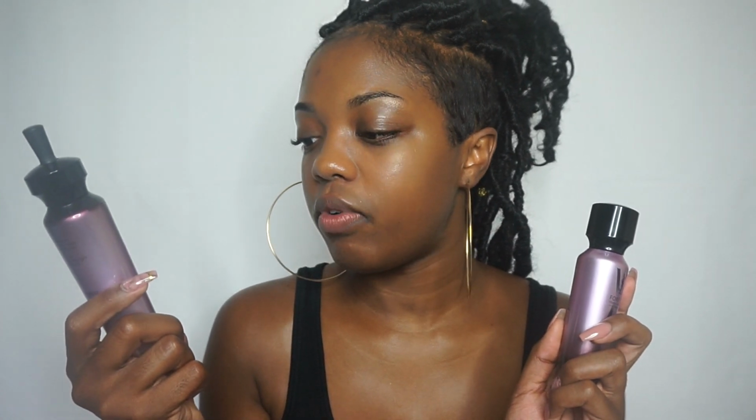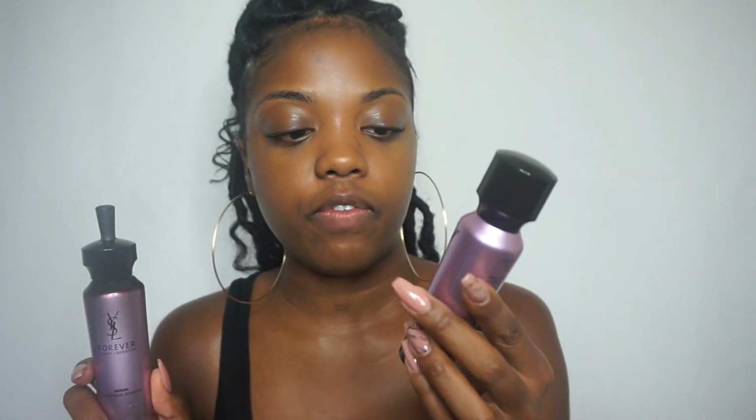Okay, so the next thing that we are going to go in with is my serum that I like to use. So I go between both. It depends on if I want something a little bit more potent or not as potent. My serum and my concentrate, and they both are by YSL as well. All right, so this one here is the Forever Youth Liberator serum, and this one here is the Forever Youth Liberator concentrate. The concentrate, or any concentrate, is always going to be more potent than the serum.